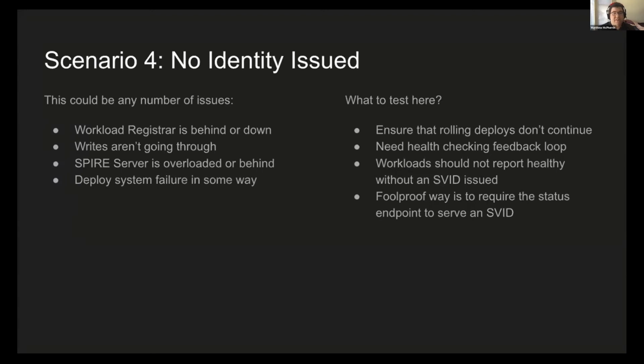So what we really want to make sure here is that a rolling deploy doesn't continue. You can imagine, you have a Kubernetes deployment, you update a container, it's going to shut down all the old pods after starting up a whole bunch of new ones. Well, if those new ones didn't come up with SVIDs, then we want to make sure that those old ones don't get shut down yet, because then your deploy will have just killed your system. So this is something we've done a bunch of interactive testing with, where we shut down Spire, we deploy some services, and we make sure that they didn't explode because Spire was down. We want to make sure that that deployment doesn't continue.